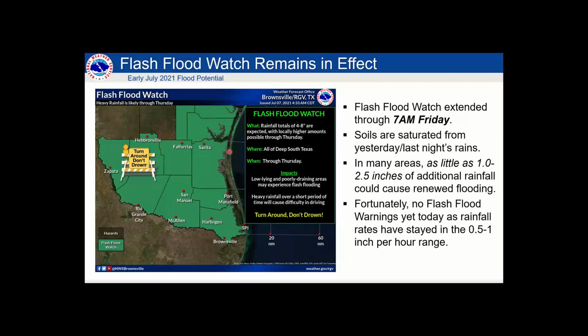So I apologize, we made a little change since this graphic was inserted in the briefing, but the flash flood watch was just recently extended to go through 7 a.m. Friday morning instead of 7 p.m. Thursday. Obviously, the soils are saturated from yesterday and last night's rains. And what all that means is that in many areas, as little as an inch in some cases of additional rainfall could cause renewed flooding.